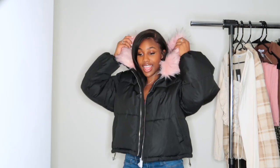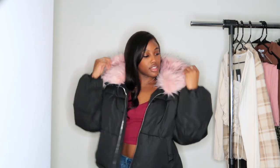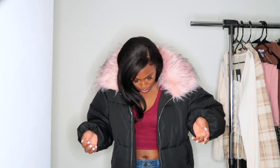This is so cute. Oh my gosh. Like, I'm about to go to New York real quick and take some pics. This is so cute. Oh my gosh. The fur is shedding a lot. Some people don't like shedding, especially if they wear black clothes. It's kind of getting on my top too. But this is cute nonetheless.